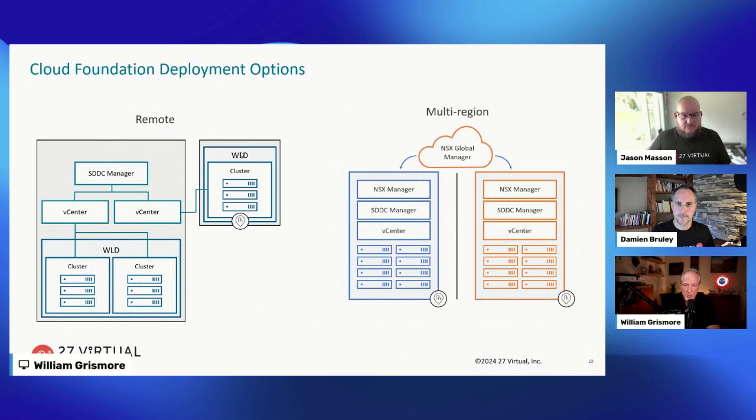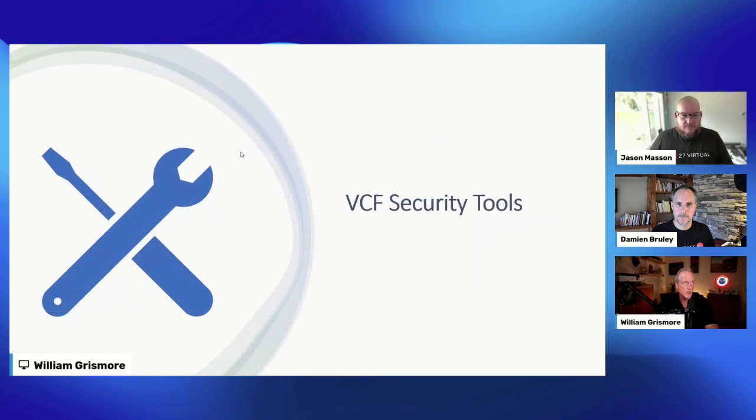Now, you don't have to deploy the SDDC Manager. If you purchase a new VCF license suite, you can just leverage the licensing model, download your license keys and just deploy it as is. You don't necessarily have to have the SDDC Manager.